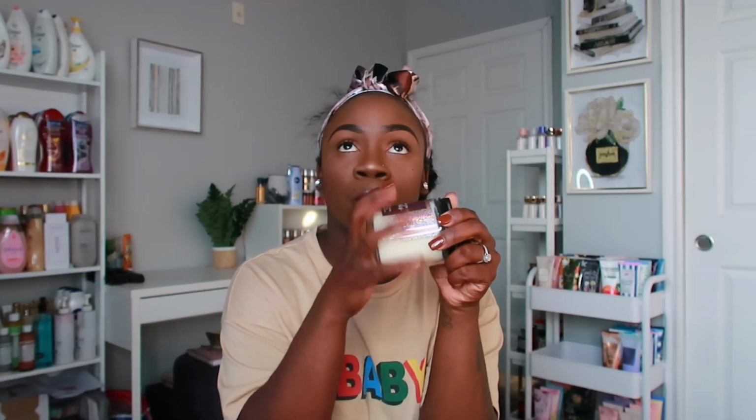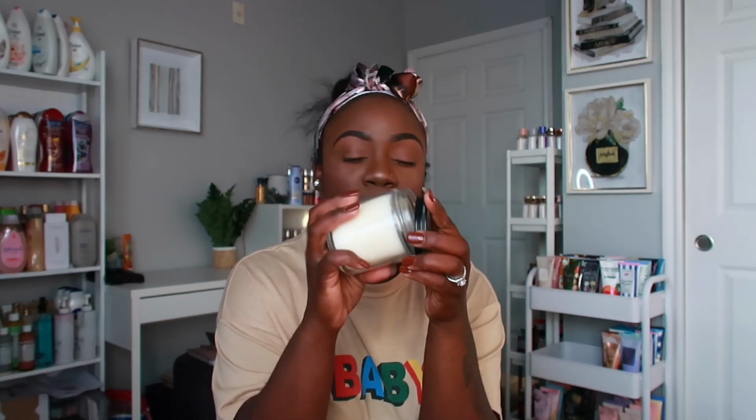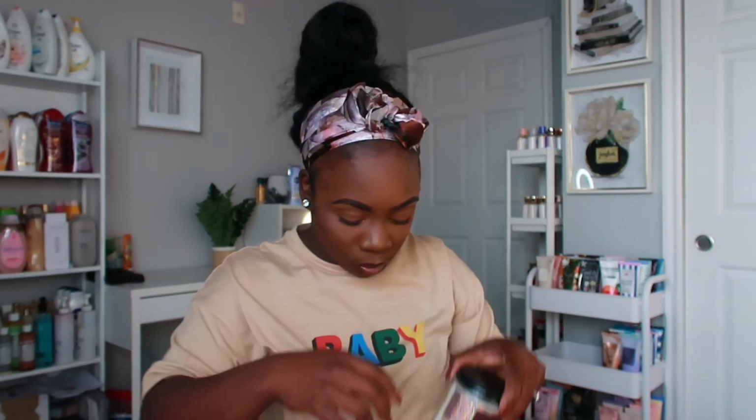We all know that 1,000 Wishes is strong on the peonies and the champagne that's in this scent. It just smells so good, y'all. It smells really, really pretty. Just really nice. I cannot wait to light this candle.